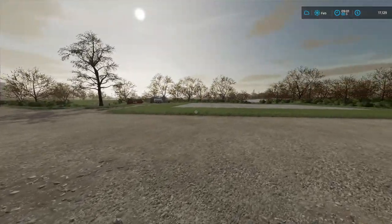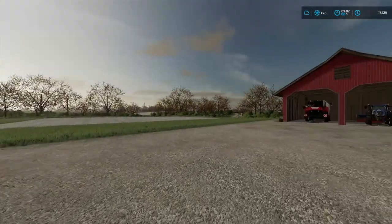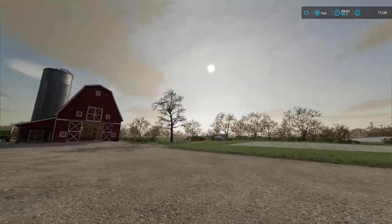We are in February and yeah, it's looking a tiny bit cold today. No more leaves on the trees or anything. Yeah, it's a bit cold.